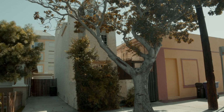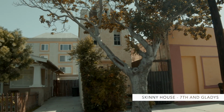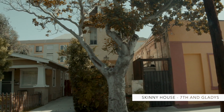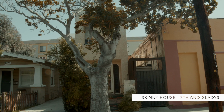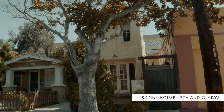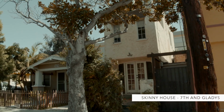And if you go just a tiny bit north on Gladys, you'll see this really unusual skinny house. And at one time it was in the Guinness Book of World Records as the skinniest house. I've actually seen it on the market and for sale several times. It is really an unusual property. I don't think it would be for me.